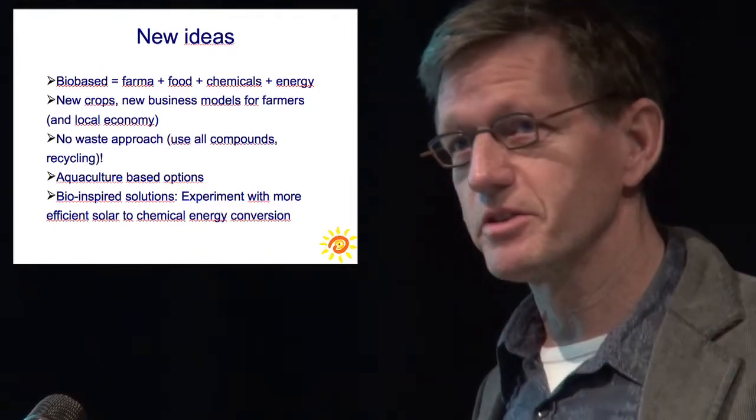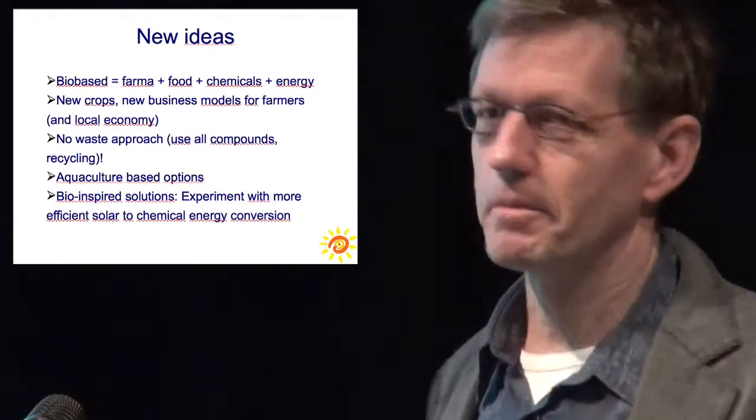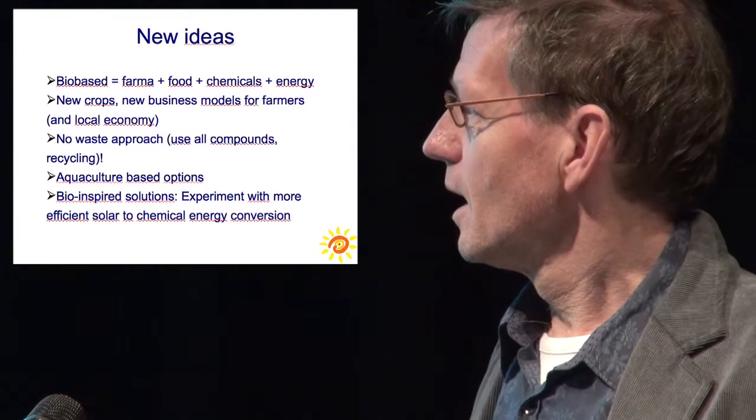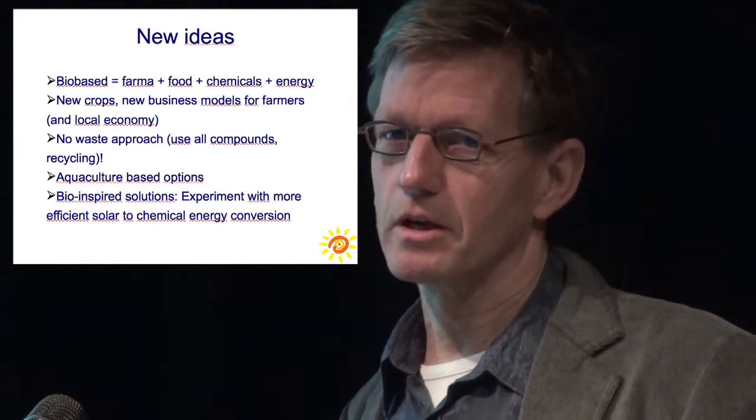And of course, because it's Zeeland, there is a lot of water, there is a lot of salt water, there is a lot of good conditions for aquaculture-based options. I'll tell you about that a little more later. And we also started thinking about, we heard about some bio-inspired solutions, artificial photosynthesis. We thought, wow, this is great, you know, this is something. Well, if that works, that's really great, because that does not really compete anymore with crops or whatever, and can be maybe even more efficient. So I'll talk a bit now about these two options.